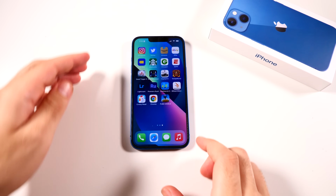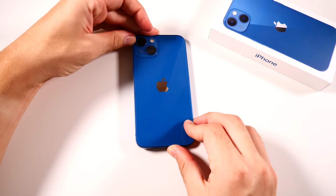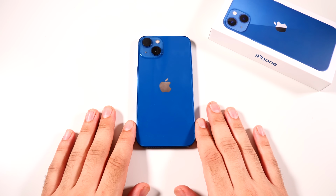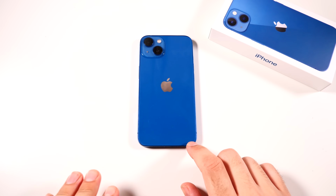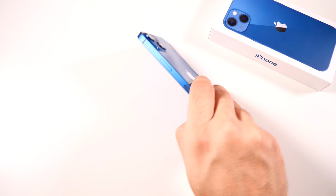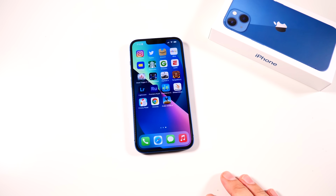Welcome to my iPhone 13 honest review. Now this is the regular 13, no Pro action here, no Mini action, and this one does come in at $799 for 128 gig. You can also get this one at 256 gig for $899, or 512 gig for $1,099. So yeah, this base model regular iPhone 13 can reach that $1,100 price tag if you want all that extra storage.